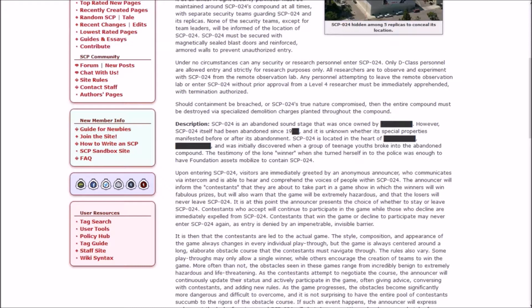Should containment be breached or 24's true nature compromised, then the entire compound must be destroyed via specialized demolition charges planted throughout the compound. Description: 24 is an abandoned soundstage that was once owned by Blank. However, 24 itself had been abandoned since 19-something, and it is unknown whether its special properties manifested before or after its abandonment. 24 is located in the heart of Blank Blank, and was initially discovered when a group of teenage youths broke into the abandoned compound.